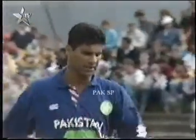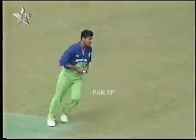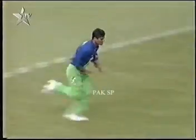So a good start for New Zealand. This is the 6th over. Greatbatch on 14, Young on 1.